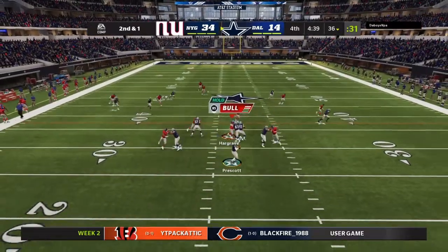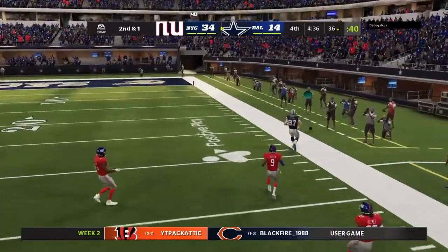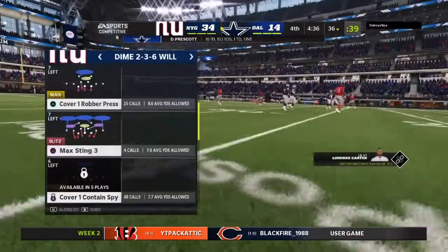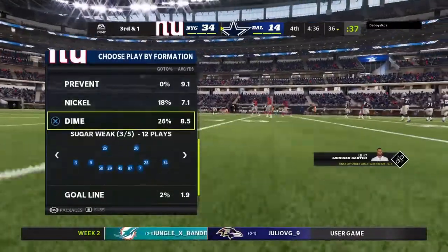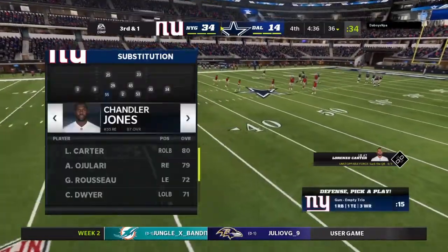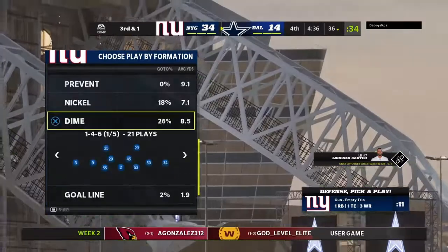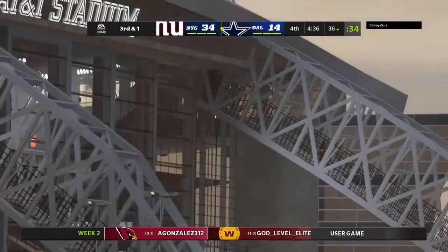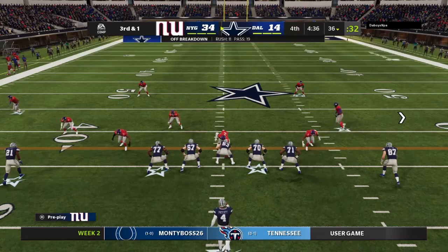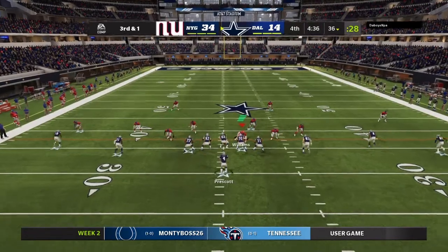From the 36, Prescott. He's going to launch this thing way downfield. And incomplete on the deep ball. This defense was definitely alert to the possibility of the deep ball, and they were more than ready for it. They've got the lead, 4th quarter. Maybe can expect more passes like that downfield. The Cowboys on 3rd down. They've only converted once in 4 tries. They need just a yard here.